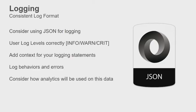Now we move on to logging. With logging, what's important here is to think long-term. What I mean by that is try to adopt a framework that's going to help you in the future. JSON is a good format for logging, because it's compatible with most third-party applications out there to help you if you're going to do data analysis or deep analysis or any kind of business analysis with it. Add context to your logging statements so it makes sense. Log behaviors and errors. And consider how analytics will be used with your data.